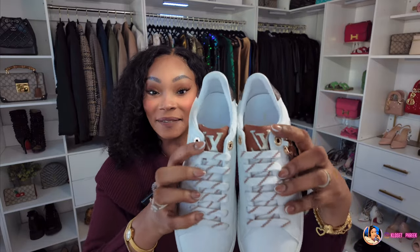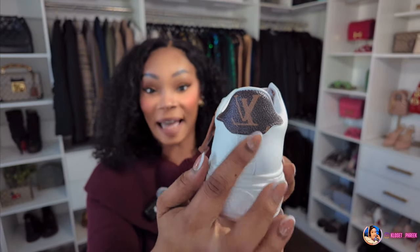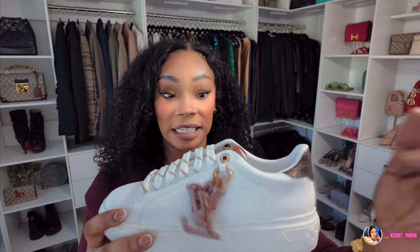Look at these sneakers, girls. I just love the detail. It's this charm that hangs off of this sneaker. And I love that they have that LV print on the back. And it looks like, if you want, you can take these charms off, which is good, because if I don't want to be too flashy with the charms, I'm able to take these off.